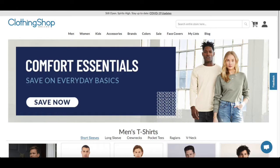The next one, this one's a sneaky one that I've really been messing with lately, and that is Clothing Shop Online. They have some different brands than what Blank Style has. Both of these sites have quality stuff, but this one just has a different selection. So definitely check them out as well.